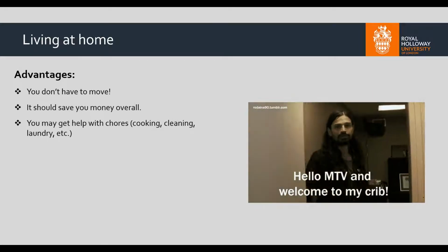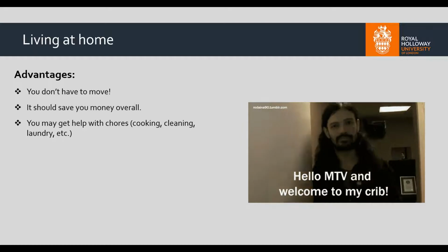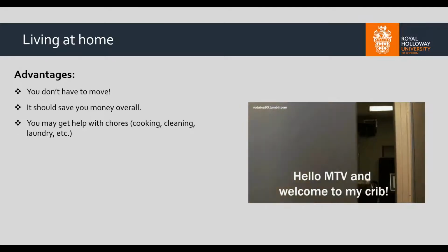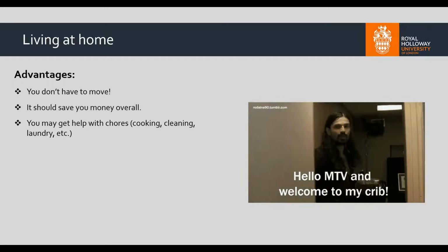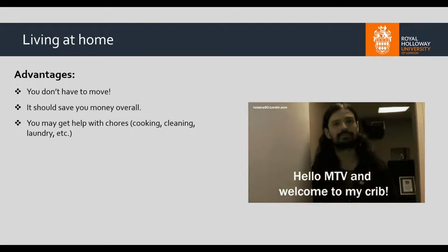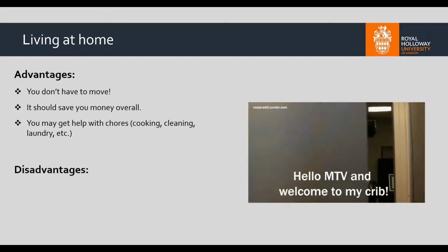And you may be able to get help with your chores. Again, this might be a real grand generalization. It depends on your own circumstances, but it might mean that you do less cooking or cleaning or might not even have to do your own laundry by living at home in comparison to living independently on your own elsewhere. So that's some of the key advantages. And a couple of the disadvantages, perhaps.